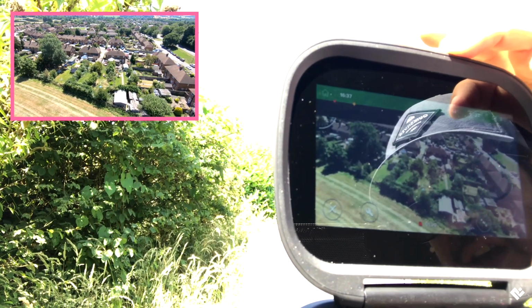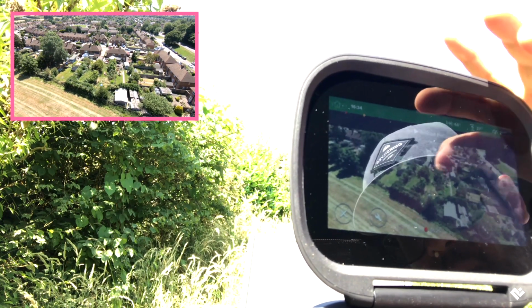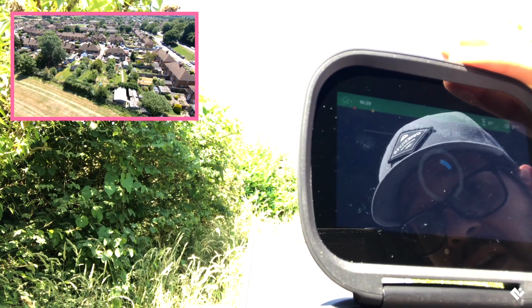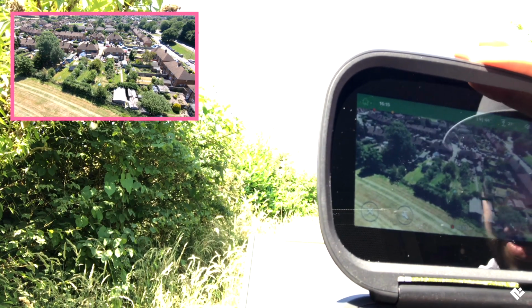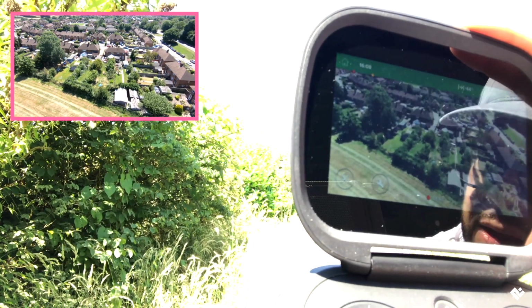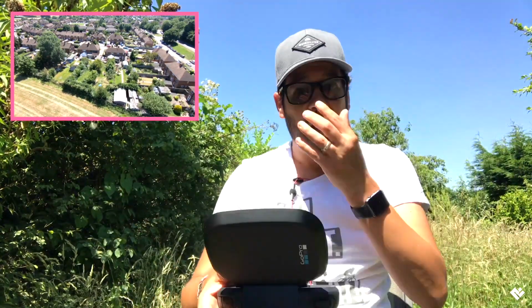Start follow. And then if it's far enough away from you, which this one clearly is now, and I wasn't when I was doing it earlier, you quite simply tap the play button 2, 1, like that. Karma is following. Now wherever this controller moves, that's where the Karma drone is going to go. So I hope you can see that on my screen in this sunny glare. But yeah, that's basically it.